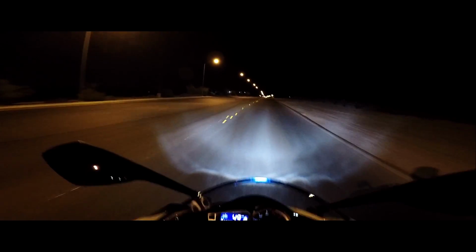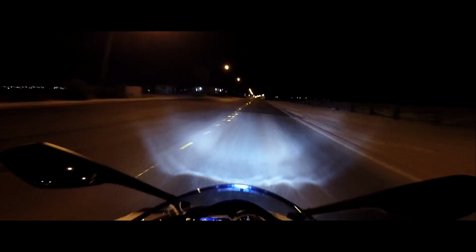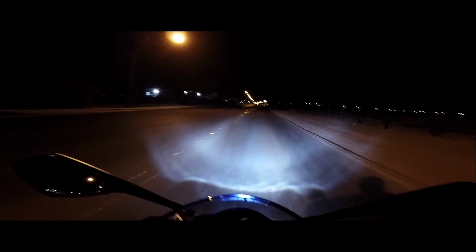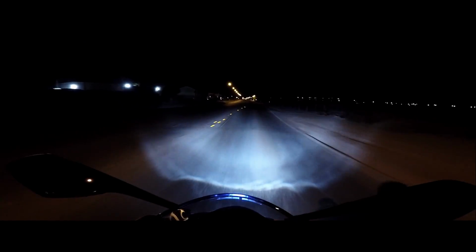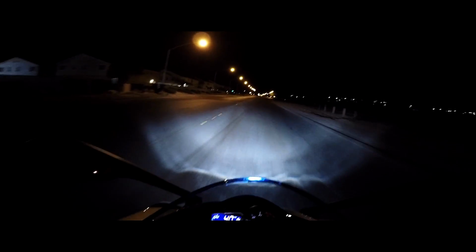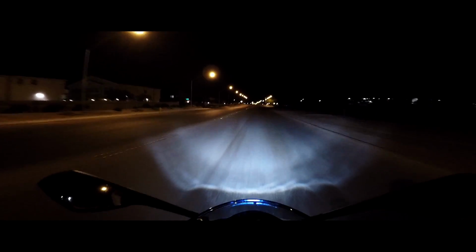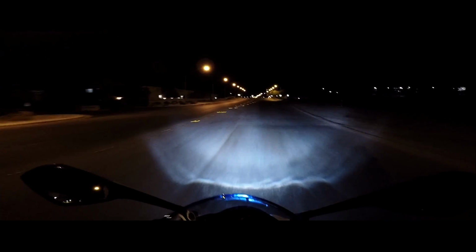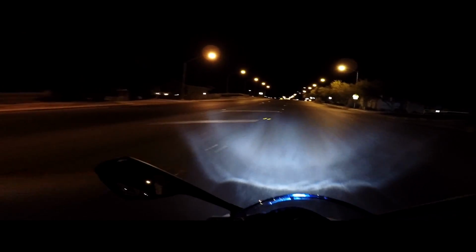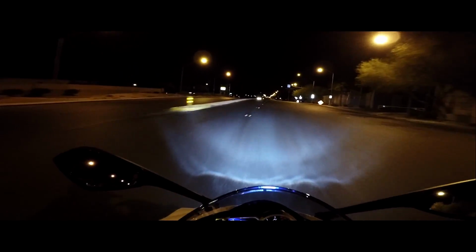I would highly recommend upgrading your headlights to something that's much brighter. What I'm running is dual HID projectors. Projectors are not reflective lights. They don't have that mirrored reflective casing that just reflects a bunch of light to direct to the front. They are projectors that project light forward. And I upgraded to two of them on my bike, and the difference is night and day.